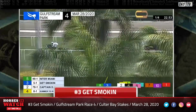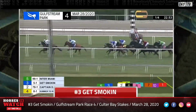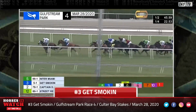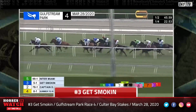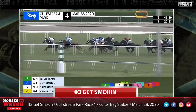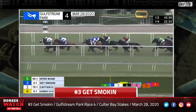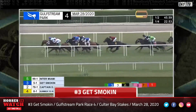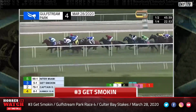So Amicio Jaramillo tries to rein in the number 3, Get Smokin' here to rate in behind that speed horse, but he's still going pretty quickly up front. Now the rest of the field is starting to catch up, so he's going to have to inch up and advance on that front runner again. And as they round the far turn here, you see these quick fractions continuing to get posted, but Get Smokin' is still traveling in hand for his rider.